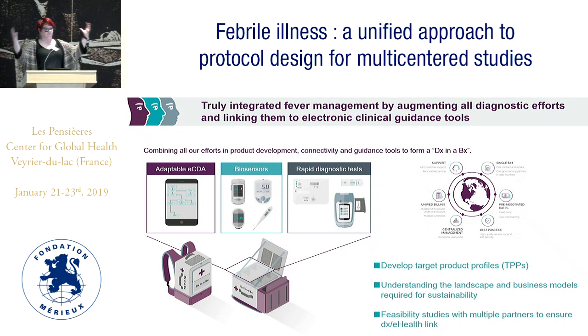This is the idea of bringing it all together. We've been funded for a year now on looking at different electronic algorithms and how we can integrate diagnostics to translate data better, and at the same time help improve surveillance data, help improve patient care, and, in our context, make the most of the diagnostic tools that are available and out there.